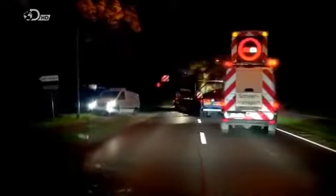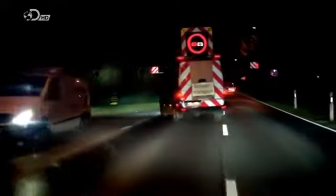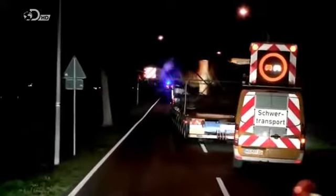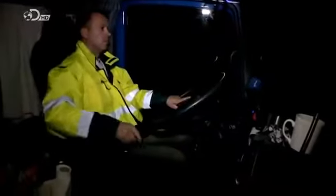It's a tight squeeze through this tree-lined trail. Okay, left. Right is okay, come right. This is the riskiest part of the journey. The slightest lapse in concentration could lead to a big repair bill for truck driver Jörg Mehlhaas.